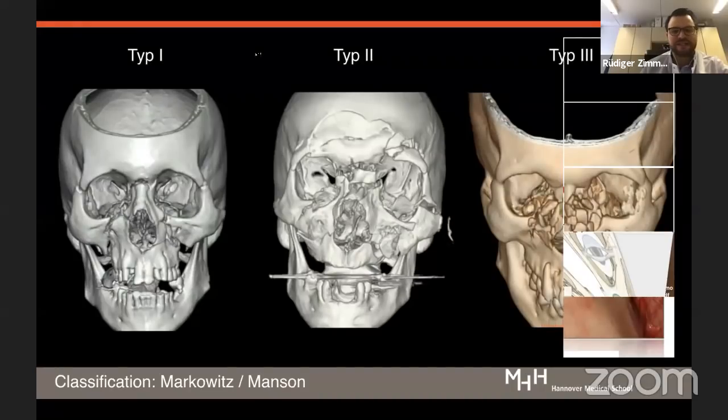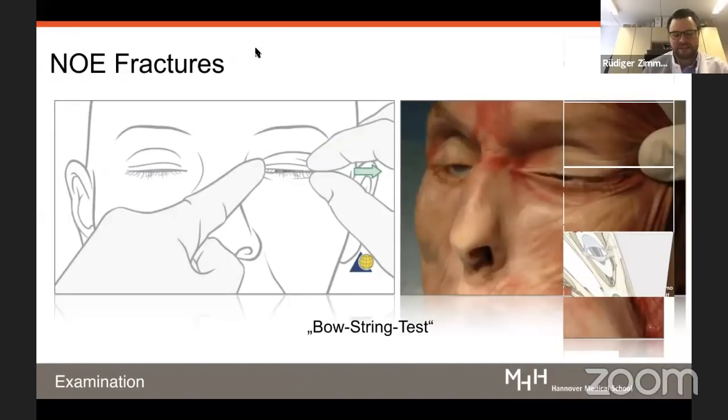So this is just a CT scan, and most of the time it's not an isolated NOE fracture. You have combinations with frontal sinus fractures, with bilateral zygomatic fractures, with Le Fort III fractures, with whatever. And the type three, you can see here, it's a completely exploded NOE complex. And I think this is for sure, you cannot reduce so many different small pieces of bone with plates and screws. In such a case, you can go for a mesh that keeps the NOE complex small. I think this is clear to the audience.